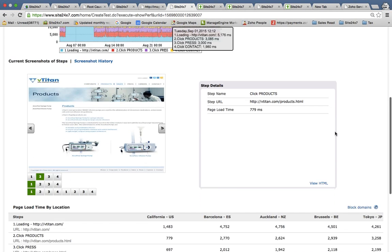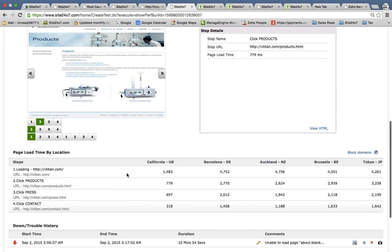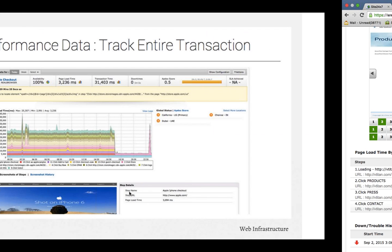We use a real browser, and we also have a comparison chart of multiple locations for each and every step's performance. So if you identify that when a user is trying to purchase a product, it takes more time during the credit card payment process, you can work with your banking application and optimize it so that you can enhance the end user experience when they access your application.